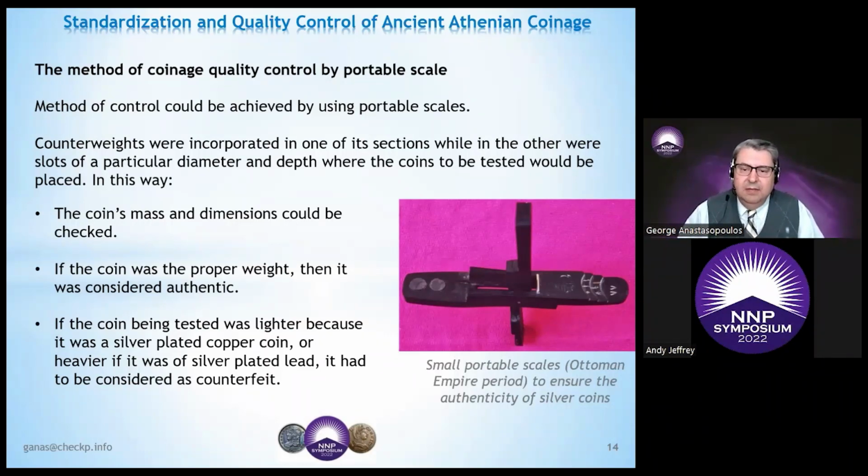They expect, or they believe, that the ancient scales for coins looked like something you can see in this photo here. This is a much later sample from the Ottoman Empire period, and we're talking then about 1400, 1500 AD. But they expect the technology did not evolve so much from the ancient time, all those years, so the ancient scales for coins would also look something like this. And with such a scale, it is possible to check dimensions. You see here the different levels that correspond to different diameters of coins. Also, you can put the coin and a counterweight and measure the weight of the coin. So with this method, you can check mass, you can check dimension, and if the coin had the proper weight, it was considered authentic and it could go back to circulation.